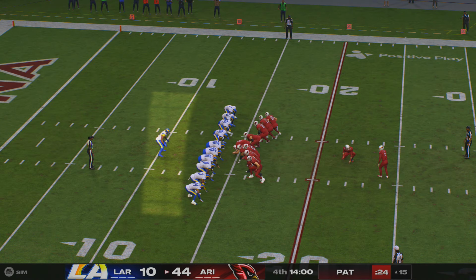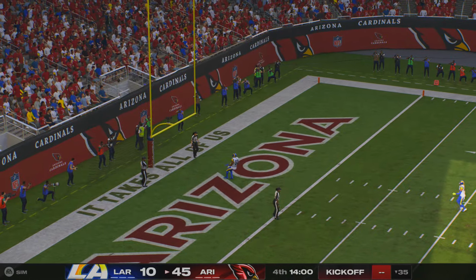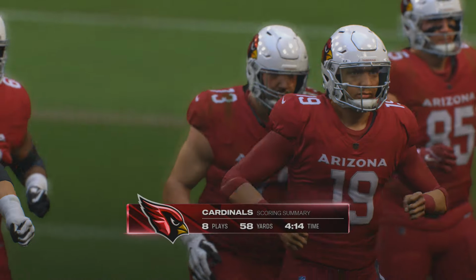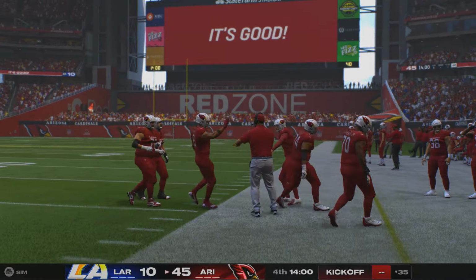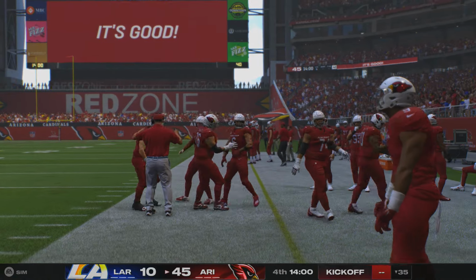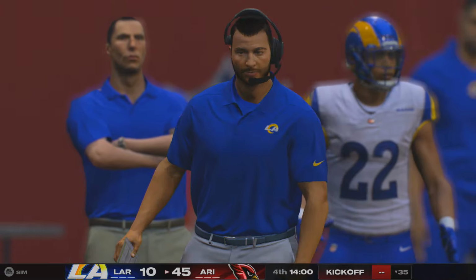Now Prater to add the PAT. And this one was over a while ago as they just add on to their big lead. So that drive takes him down the field in 8 plays. And it was a touchdown run by James Conner that was the exclamation mark.